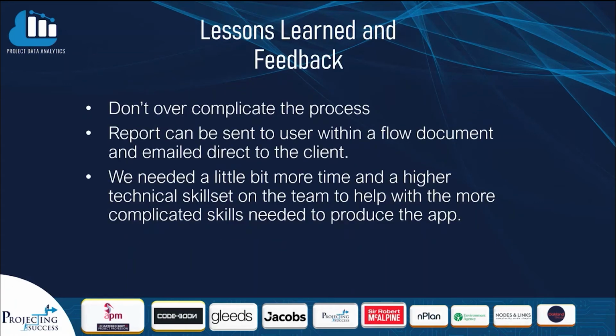Lessons learned and feedback. Don't overcomplicate the process. The report can be sent to users within a Flow document and emailed directly to the client. We needed a little bit more time and higher skill sets on the team to help with the more complicated skills needed to produce the app.